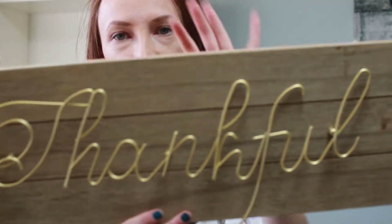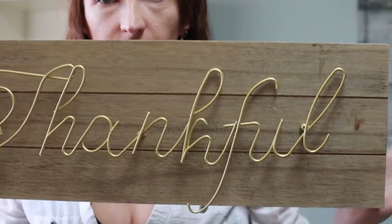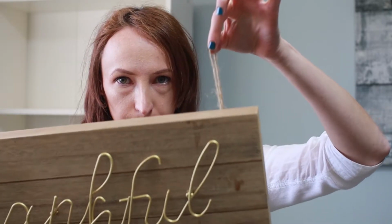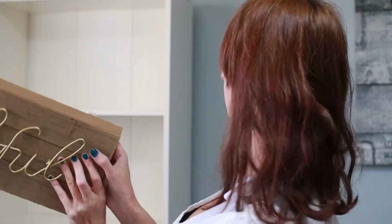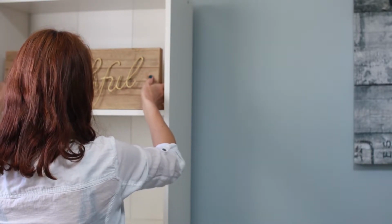So yeah, let's start. At the very top I have this wooden board which says thankful. I bought this actually a long time ago. You can also hang it for Thanksgiving, and I think I will put it on top. I will show you how everything looks after I'm done, so you have a better view.